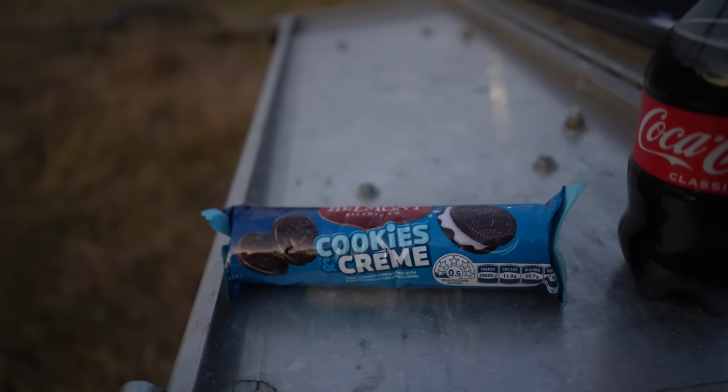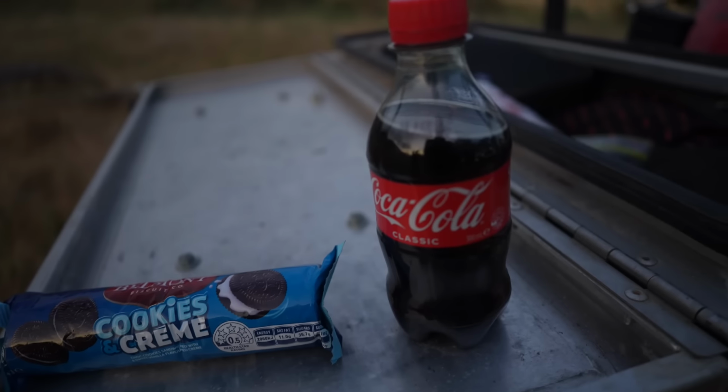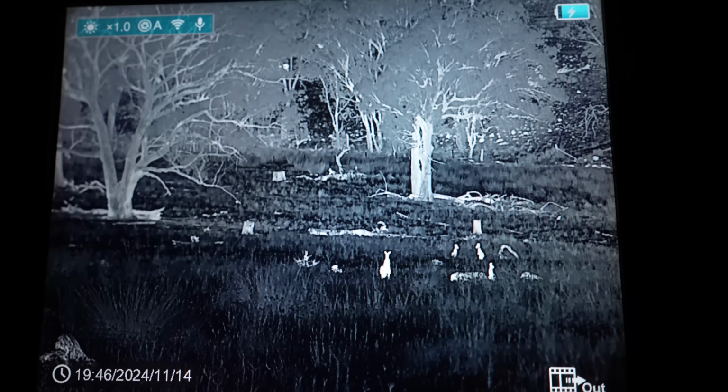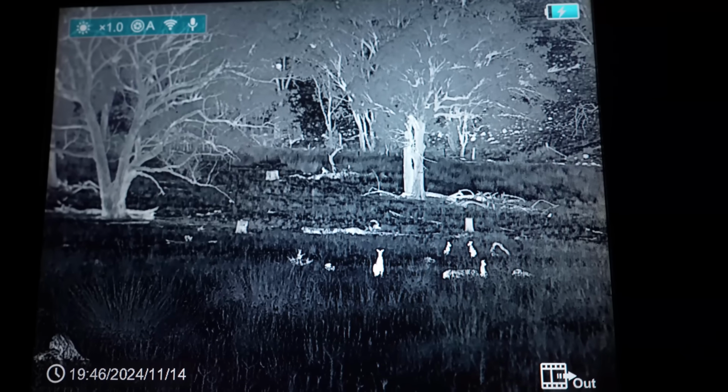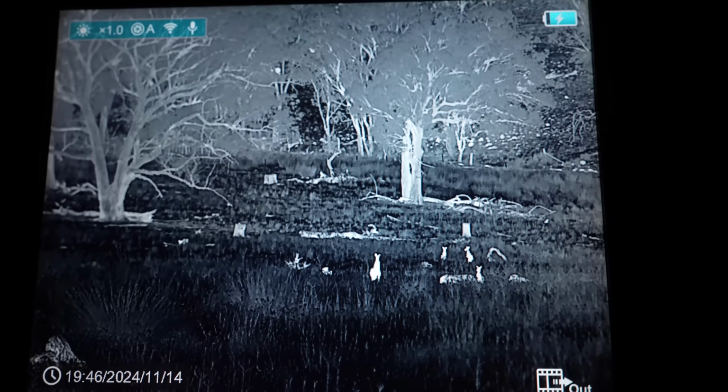Now all there is to do is eat some biscuits. They're Aldi copy Oreo biscuits, no idea what those guys are like. Have a little bit of coke and wait for it to get proper dark. Got a heap of kangaroos that have come in down here, but nothing else at the moment. We'll give it another 15 minutes and we'll start rolling.